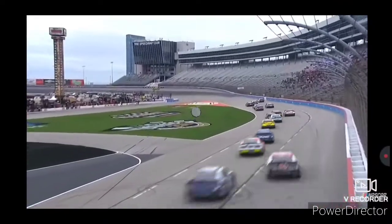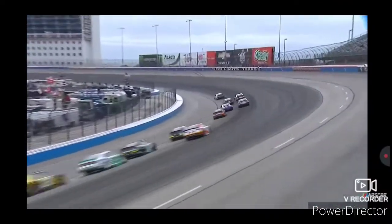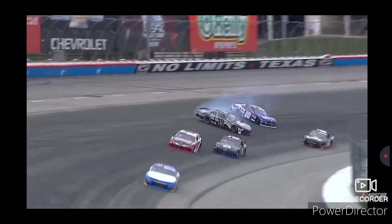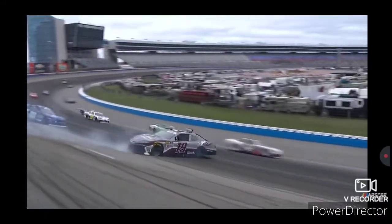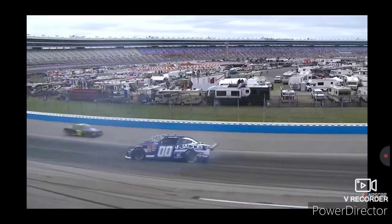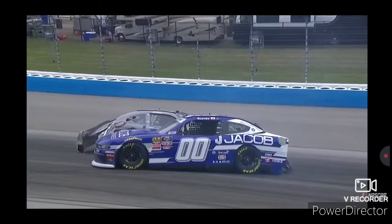It took a while, but Reddick finally cleared him, and now Kyle Busch going after Christopher Bell for second. Trouble. It's the 19 of Brandon Jones and the double zero of Cole Custer. Hold up there. Eighth caution of the day. Hold up there, coming under you. Coming under you. You okay? I'm all good. You okay, bud?